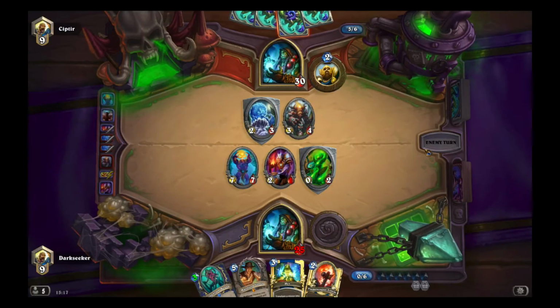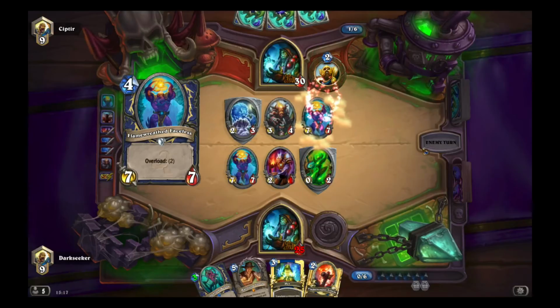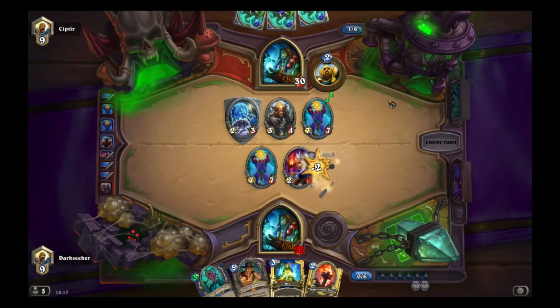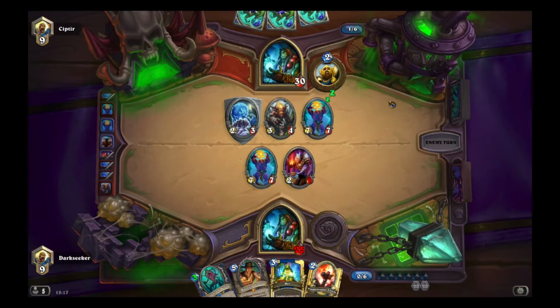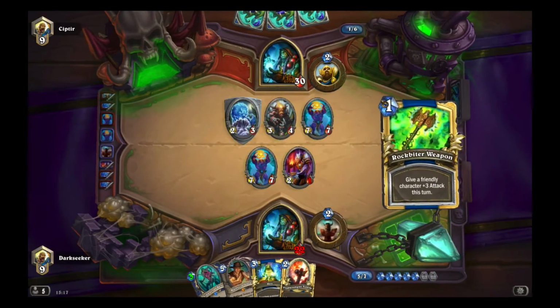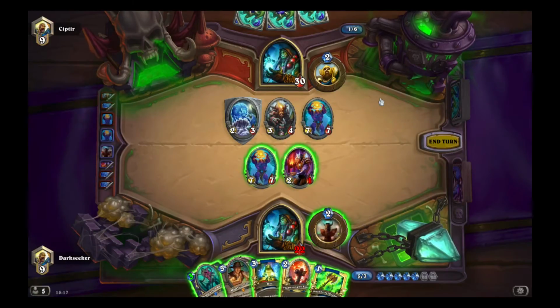Let's see if he's got Hex. Oh, he plays his own Flame Wreath Faceless. Okay, pretty good. And will he trade? That 3/4 into the 2/1? No, he's going face. Greedy. Greedy Shaman. Okay. Right, so we're definitely hexing the 7/7.